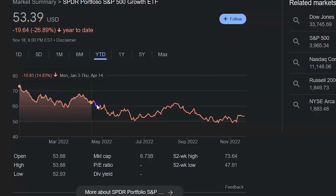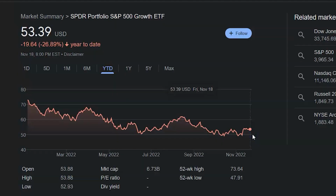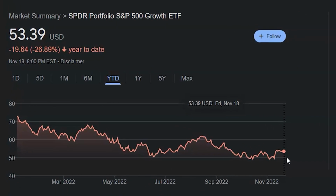Okay, so today we are talking about two different ETFs and we're starting with SPYG. It's down 26.89% so far year to date, so it's down quite a bit so far, and this is actually the SPDR Portfolio S&P 500 Growth ETF.